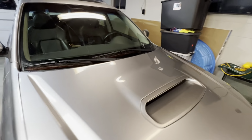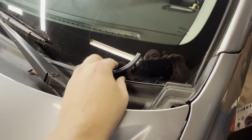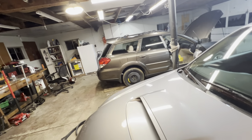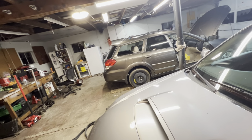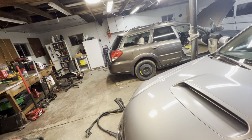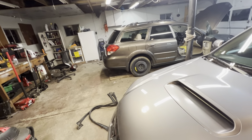Also stuff like this right here. I know it's very, very minor, but the brown car has a perfectly good window cowl. And then the gas door, it will need painted. However, the hinge on it is a lot better than mine, and the door itself is in better shape.